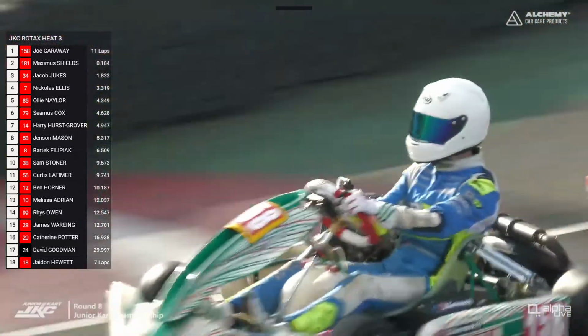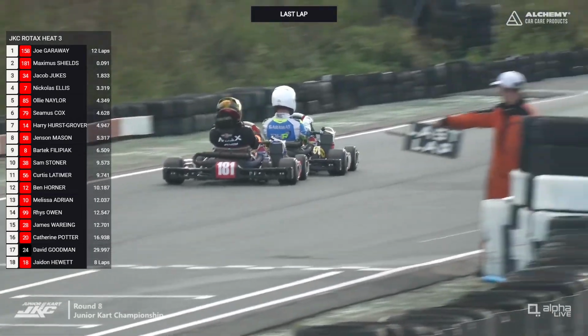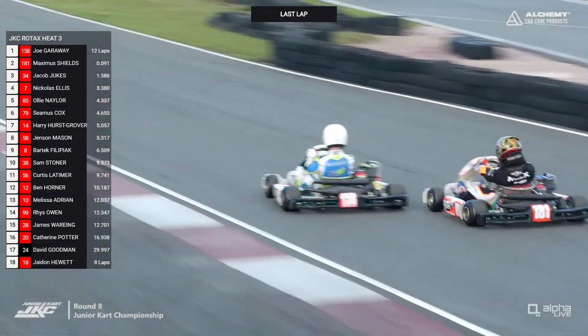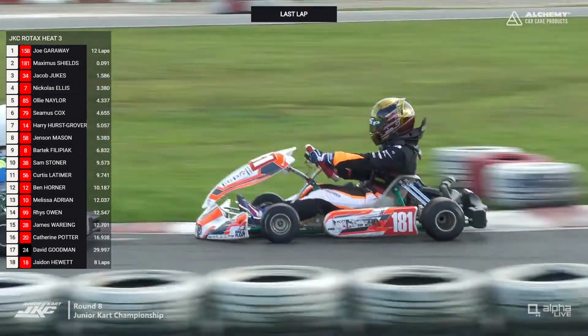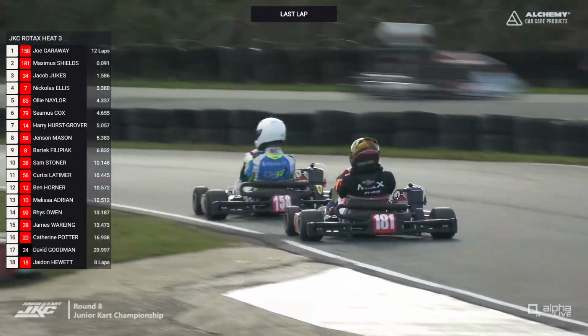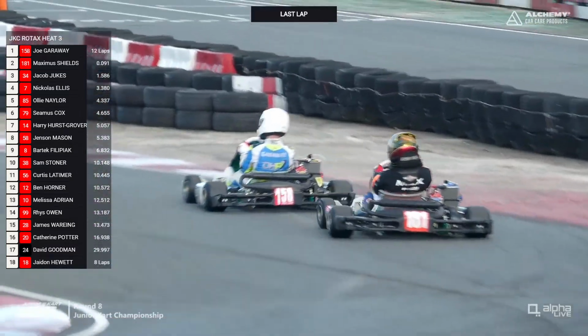Last lap board this time then for Joe Garraway, with Max Shields right in the wheel tracks. Garraway pushing on forward, Jukes closing in 1.1, and now he's going to defend to the inside. I'm not even sure Shields wants to try and get through for this one. Points are what matter for Maximus Shields, not taking the heat victory. He needs the points for 2nd place for this one.